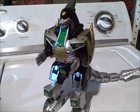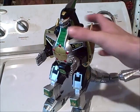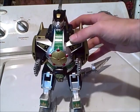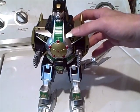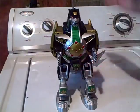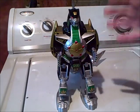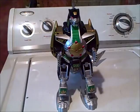There's probably going to be a lot of thunder. We're going to be getting some thunderstorms here, but I figured I'd show first the magnificence that is the Legacy Dragonzord. I'll try to get a good angle on this. Alright, so first things first, he is a bit thinner, and I'm going to be doing a comparison between this and the original, which I have ready to go.